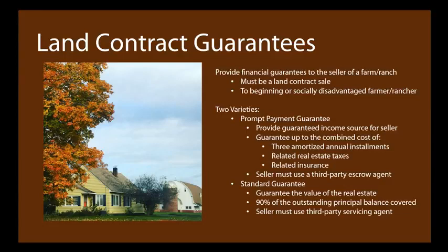The first type is called a prompt payment guarantee, and that's set up to provide a guaranteed income source for the seller. And that guarantee will cover the combined costs of 3 amortized annual installments, which I know are some big words, but if you're looking into these land contract sales, hopefully you have a little bit of an understanding of that. And if you don't, you can certainly talk to FSA about exactly how to calculate that in your scenario. But it would be those 3 amortized annual installments, related real estate taxes, and related insurance.